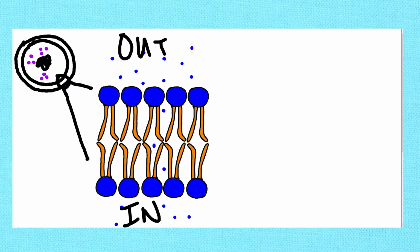Now, sometimes there are things that are very large. Let's say I have a big old particle that I need to get through. This is something super important. It's something I need. It's not going to be able to squish its way in between our glycerol head and our fatty acid tail and make its way all the way in. It just can't do that. However, we still need to get it in and maintain balance without energy. So we still need a way to do passive transport.